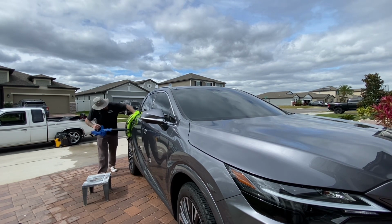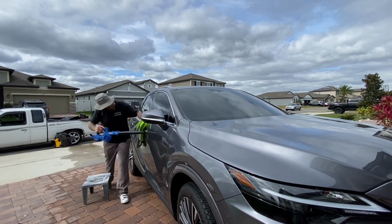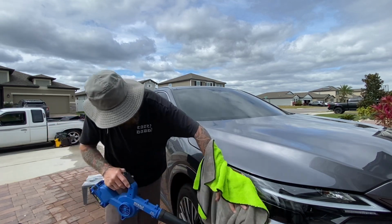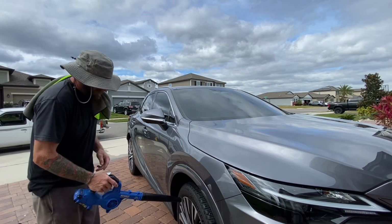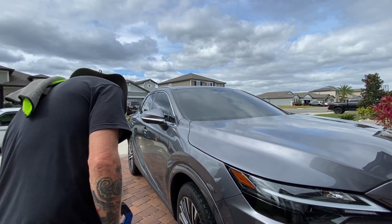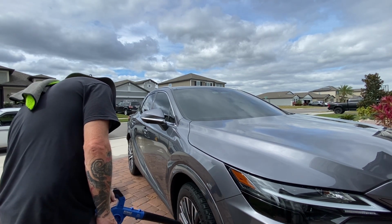Now I will say this, I do not use the drying towel to dry off the rims, mostly because I don't want it to drag the ground, or the tires for that matter. Nor do I use the drying towel to hit them door jambs. I'm gonna use the blower to get my tires and my wheel wells and my rims nice and dry.